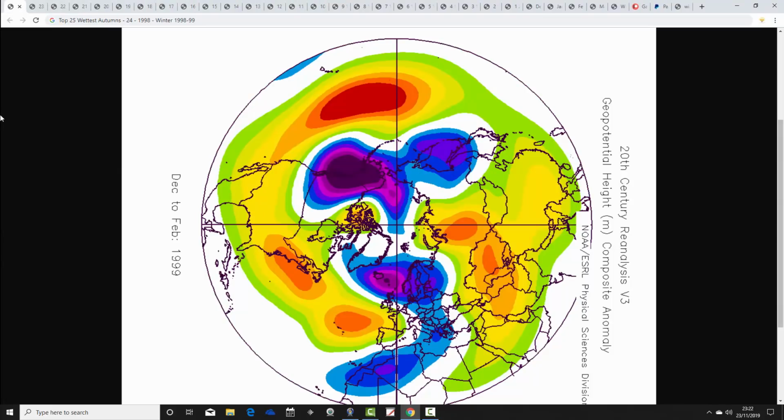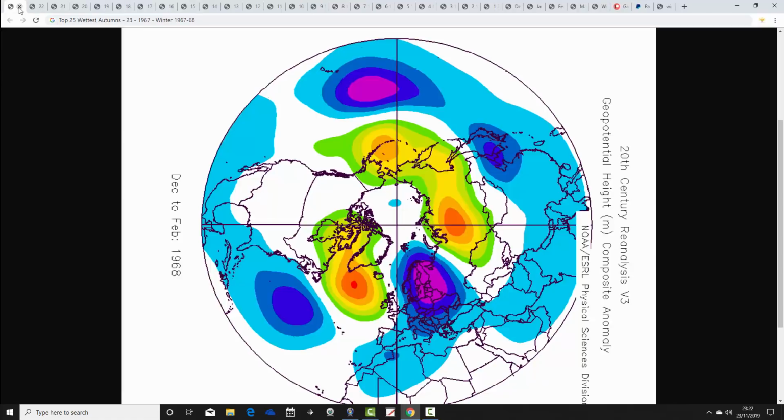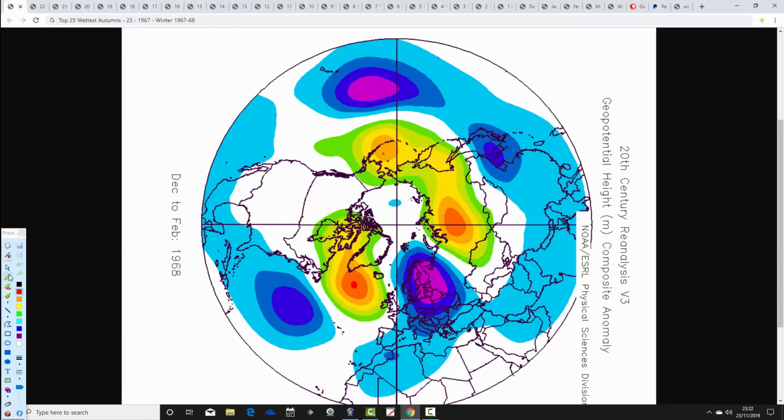1929-1930. At number 24, it's the autumn of 1998. The winter of 1998-1999 has low pressure up to the north, high pressure out to the west-southwest. We bring in those westerly winds. It's a mild 1990s winter. Many of them were in the 1990s. Does have a few cold snaps. At number 23, we've got the autumn of 1967.